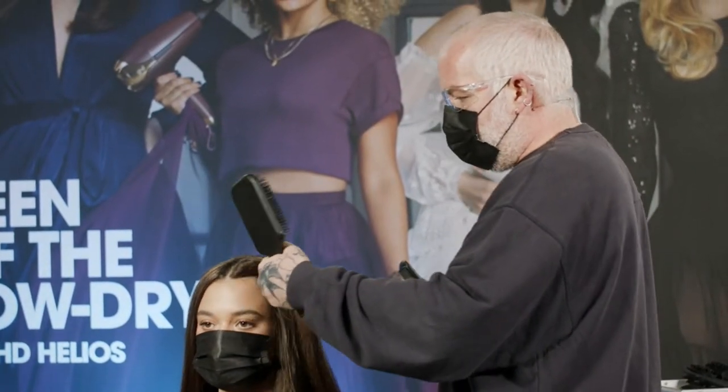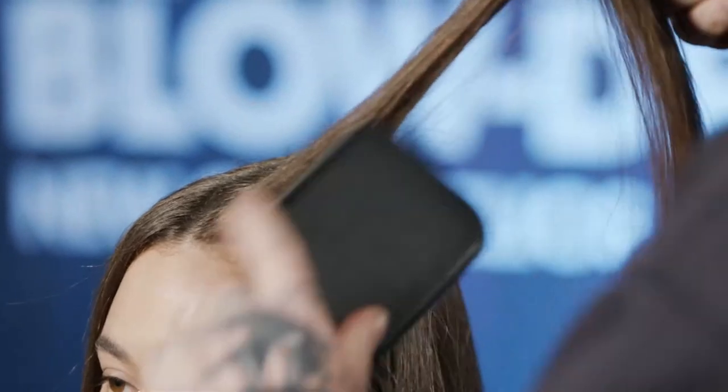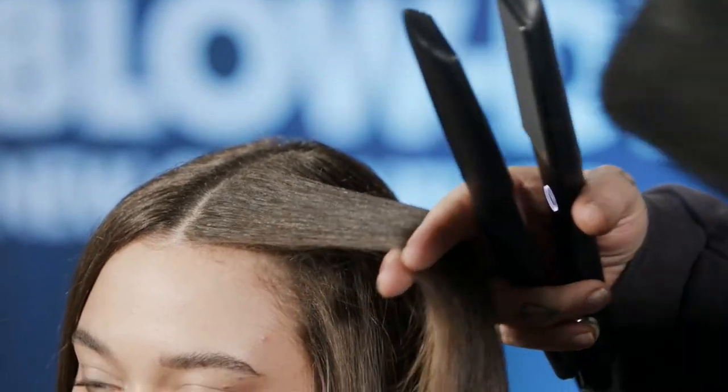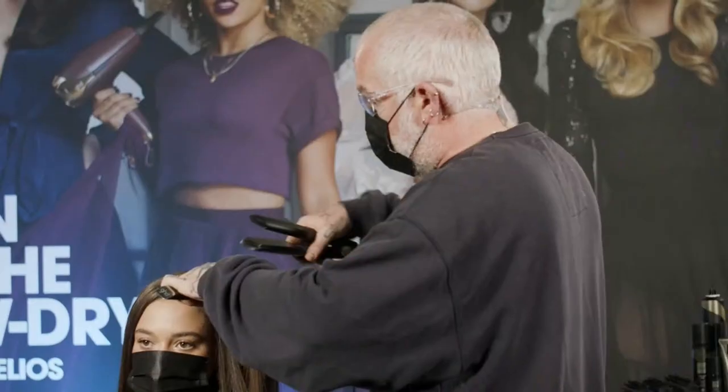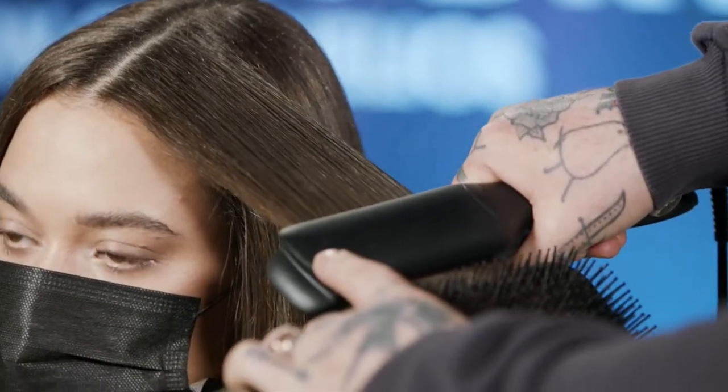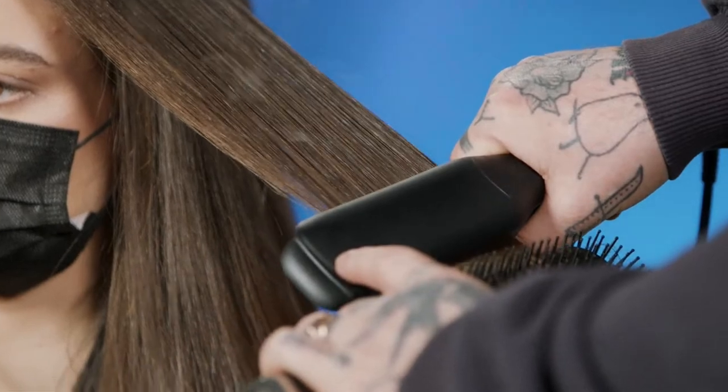I am going to use my GHD paddle brush, my Max. I'm lifting the hair. I am running through. Now you can see we've prepped the hair. I prepped the hair with a Helios and a large ceramic bristle brush. I pass this through the hair and you can see I'm pressing the hair down.